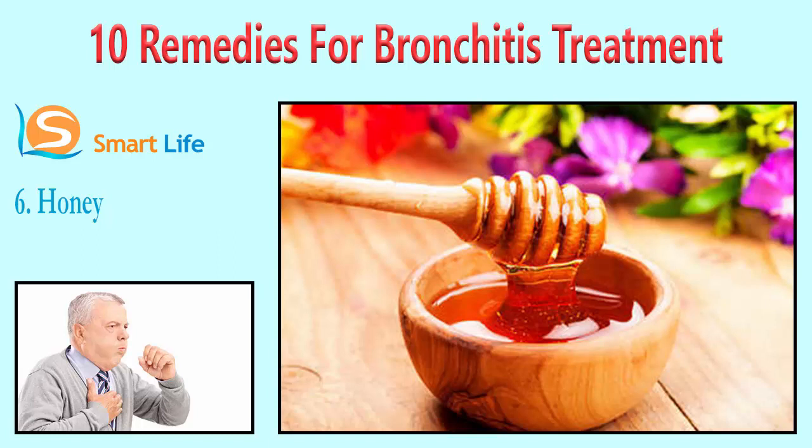6. Honey. Honey is a natural way to deal with the cough that occurs with bronchitis. The antiviral and antibacterial properties present in honey will be soothing for the throat. At the same time, honey will boost your immune system. Adding 1 teaspoon of honey to your regular cup of tea will help a lot when suffering from bronchitis. You can also add honey to warm lemon water to treat congestion and throat inflammation that often accompanies bronchitis.